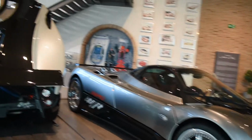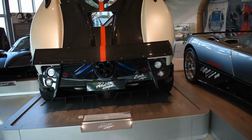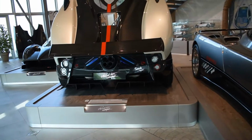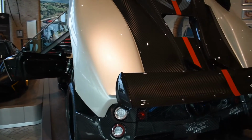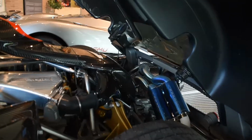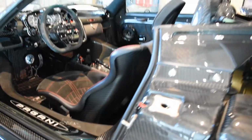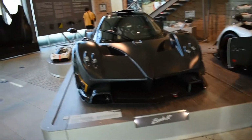Now the two most unique cars that are in here, I think. We have a Zonda Cinque. This one is a Roadster. There's 4 of the Roadsters and 5 of the coupes. We were told that he received a €7 million offer for one of these, specifically built for the Hong Kong market. Only car. This thing is an absolute beast. It looks super aggressive and so nice and amazing.